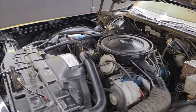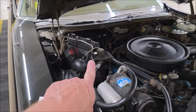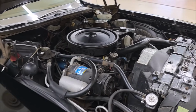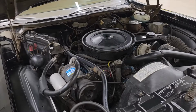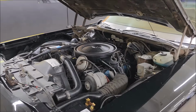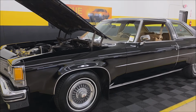455, power steering, power brakes, AC blows cold, has been converted, as you can see up here. 4-barrel on there, Quadrajet, I do believe. HEI ignition. Also wanted to note the tires, I mentioned those earlier. Date coded 2023, tons of tread left on them. This one's turnkey, folks. Get in it and go.